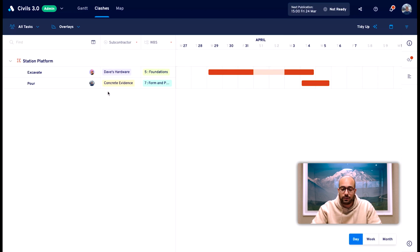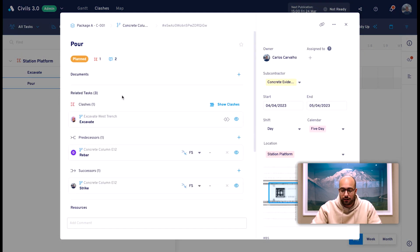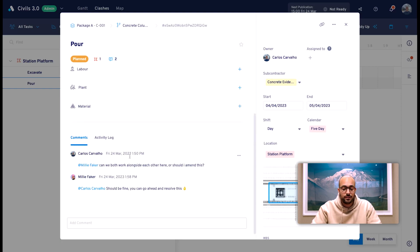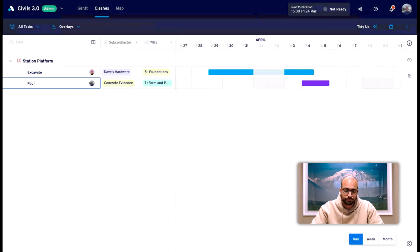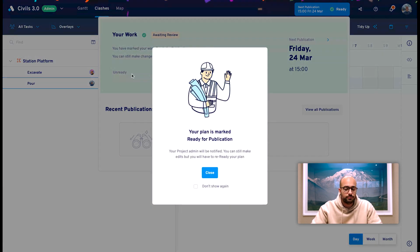In this case, I have a small clash with Millie that I previously commented on. I was asking if we could both work in the same area. If I open up the task, I can see that she has responded, so I'm going to mark this as non-conflicting and voila, sorted. Okay, with my issues resolved, I can mark my section as ready and I am done.